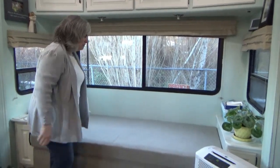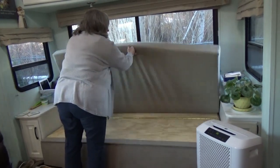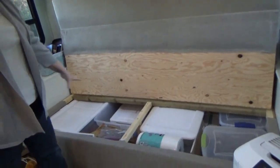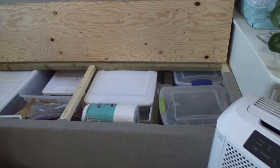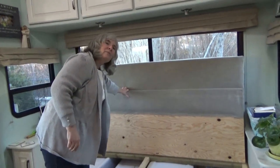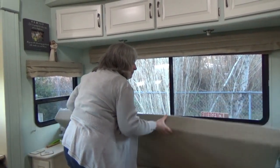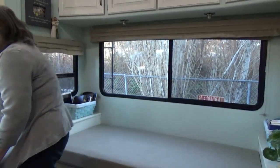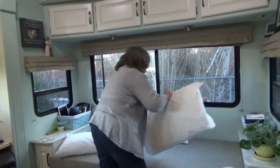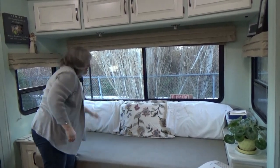So, all the pillows off of it. You've actually got a very nice bed here to sleep one person. Lift the cushion up. Lift the lid up, and then underneath here we have all kinds of storage, so it works out really good. In fact, a lot of these boxes are better organized, but most of them are somewhat empty, so we've got more storage space than we need at the moment. And then to put it back together, I put these pillows at the back just to take up a little bit of the space.